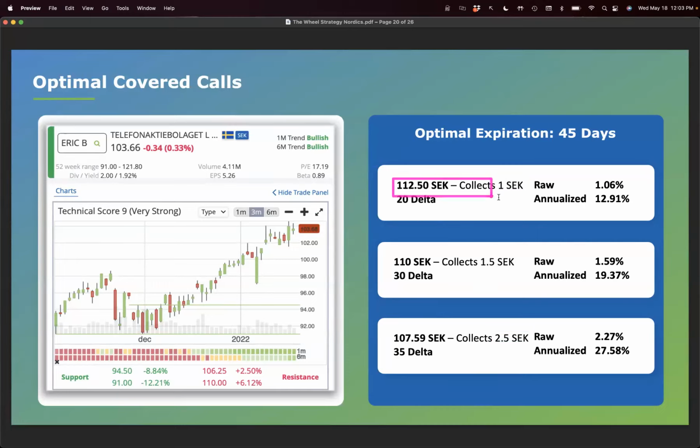So that's why, when you're choosing a strike price, it's better to choose strike prices that are further away, that collect less income, because you never know what's going to happen the next month. Because you don't know what can happen, when the stock does rally substantially, you want to make sure you're able to capture that. And that is the most important part.